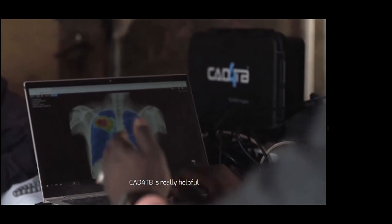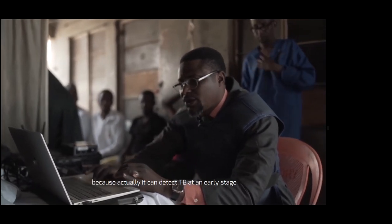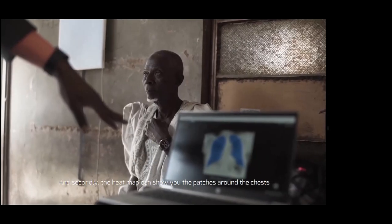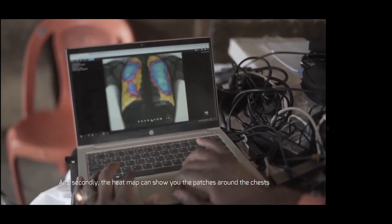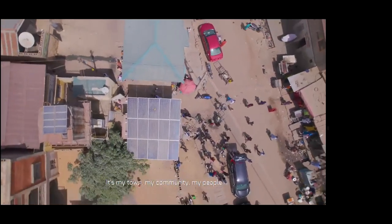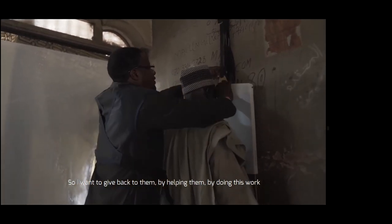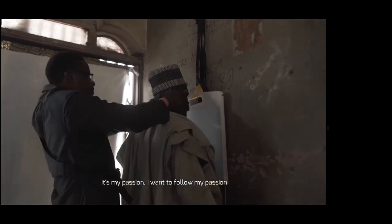CAD for TB is really helping because actually, it can detect TB at early stage. That's the first one. And secondly, the heat map can show you the patches around the chest. If there's any patches, you've seen it with your eyes. It's my town, my community, my people. So it's a dream. So I want to give back to them by helping them or by doing this work. It's my passion. I want to follow my passion.